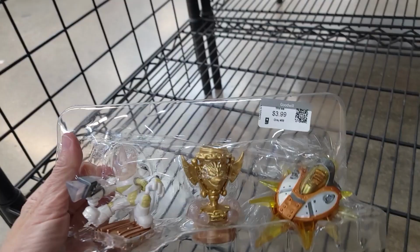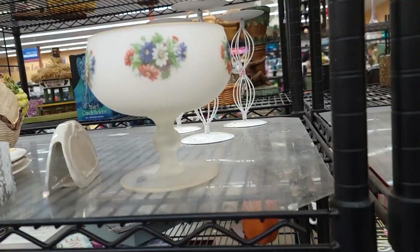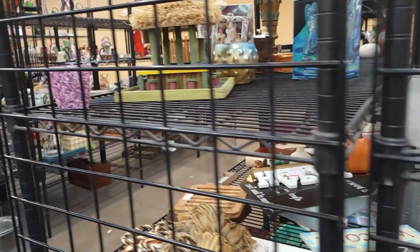I'm not sure who these guys are. Anybody know who these guys are? Are they Skylanders? Oh yeah, it does say Activision. I don't know who those are. And this piece is still here as well. Red tagged at 15. I'm pretty good at predicting what's going to sell at those prices and what's not. So they'll have that one for a while, or it'll end up going to the bins.